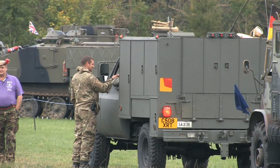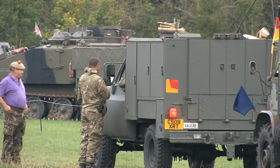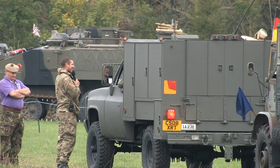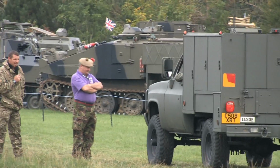We're reasonable, yeah, and it's done nearly 23,000 miles from new. But there you go, you couldn't ask for more than that. And you almost need a step ladder to get into it as well. Anything American has to be big. It does. Very nice piece of equipment.